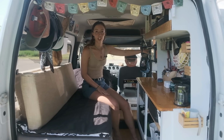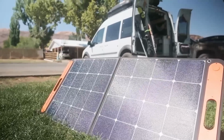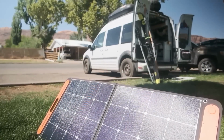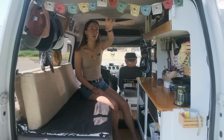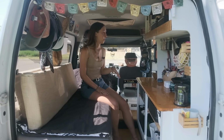So this is my Jackery 500, and it's powered by solar. I can also charge it while I'm driving. Normally I just use solar, and I use it to power my phone. The lights up here are all chargeable USB lights. I also use it when I'm working on my computer in here and doing work online.